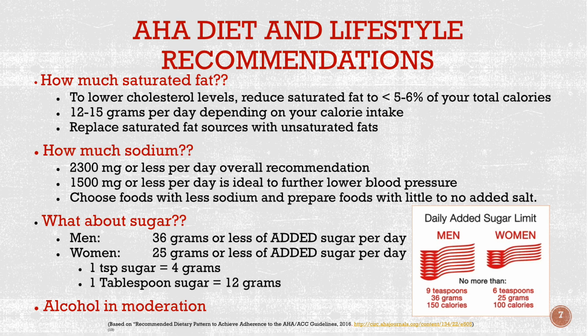So to convert this recommendation to grams, we can look at average calorie intakes, figure the percentage, and divide by calories per gram. And once we complete this math, the recommendation boils down to approximately 12 to 15 grams of saturated fat per day being our daily limit. Now, this is based on your calorie needs. So those with lower calorie intake should aim for 12 grams, and those with higher calories could consume a little bit more, like 15 grams of saturated fat per day.